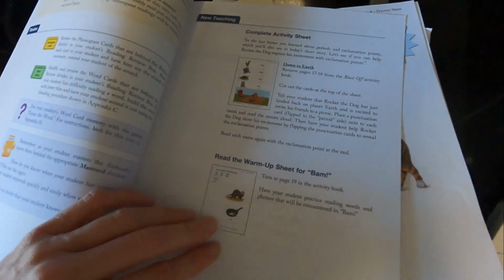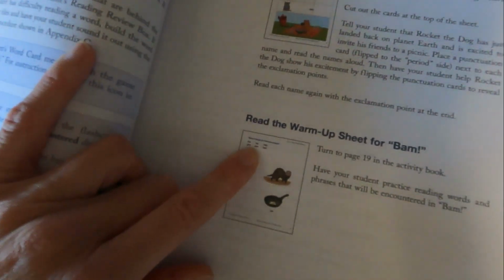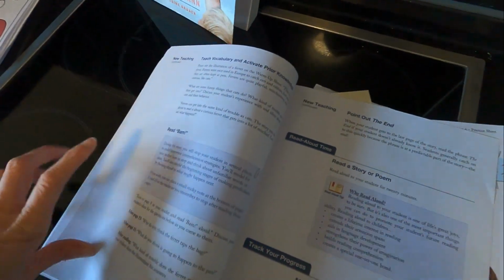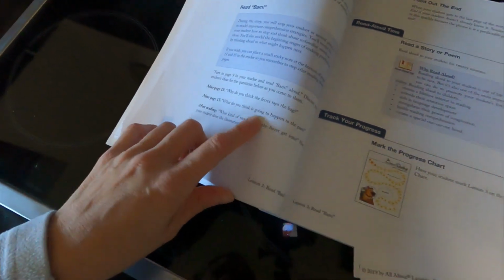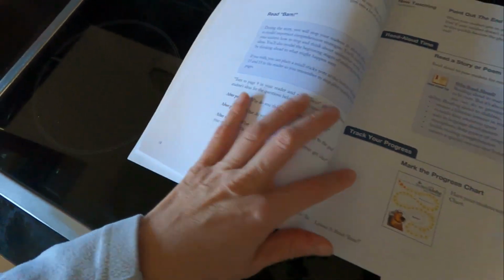So anyway, then you've got more words you have to look at. You have to teach them the warm-up words so that they know this before reading BAM. Okay, and then you read BAM. And then you can ask questions too. Why do you think the ferrets tapped the bag? What do you think is going to happen to the pan? What kind of trouble does the ferret get into?